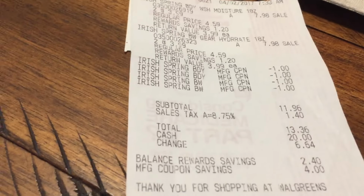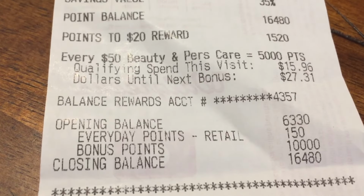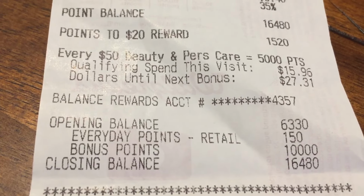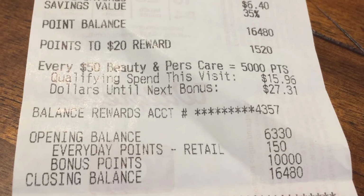So for every four of these, the tax was $1.40. So keep that in mind, at least where I am, it was in Illinois. Okay, so that was transaction number one. You can see I started with 6,330. I got some bonus points, and then I earned 10,000 points. That was 5,000 for each two. So total of 10,000, I've got 16,480 points.